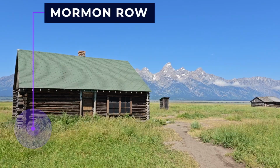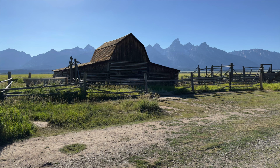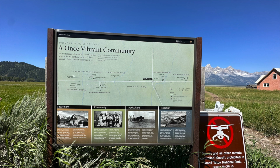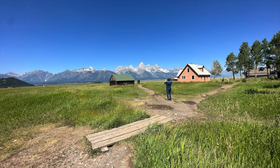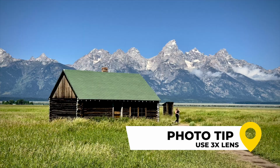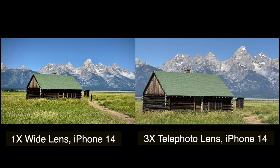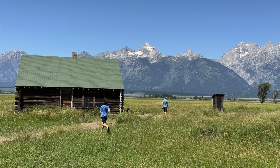Mormon Row, a collection of old barns belonging to members of the Church of Jesus Christ of Latter-day Saints, dates back to the 1890s, and they still look absolutely majestic today. Photo tip: if you have a camera with a big zoom lens or just want to go to telephoto on your smartphone, it will make the mountains seem closer than they are, and you'll have fun with your shot.